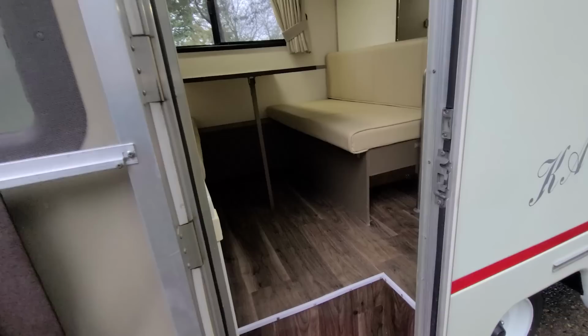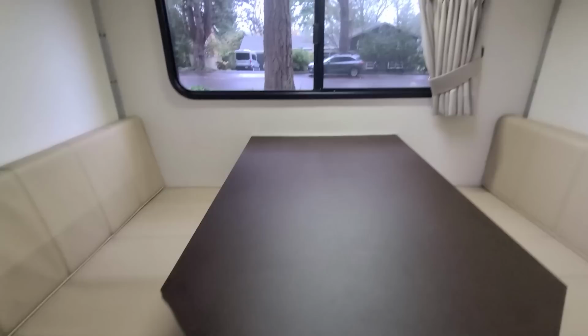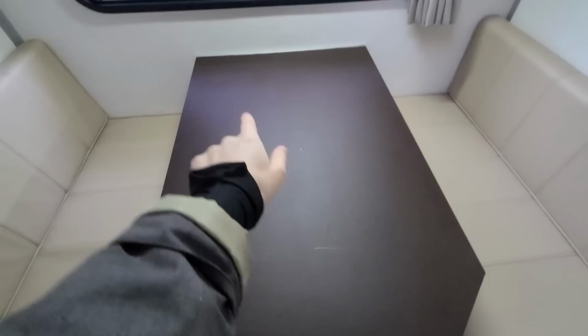Let's take a look in the back. So deadbolt on the door, nice addition there. Looking inside, immediately you have your entry step with an AC-DC fridge, which works nice and well. Little freezer box up there, clean and tidy. Some nice vinyl plank flooring has been installed, as well as nice vinyl upholstery. Looking straight ahead, there's the dinette. This table comes out of the wall ledge and goes down into the two ledges here to make a full bed.